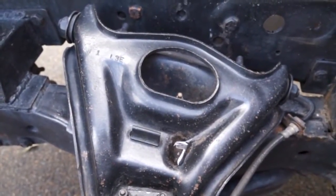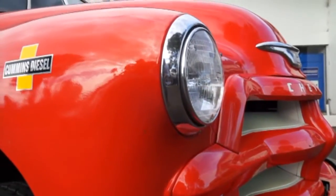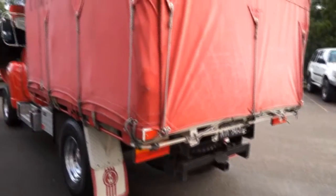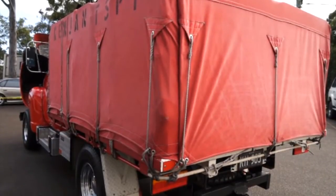It's really good. It stops great. People ask me what it drives like. Drives like a Chev Caprice. It drives like a car on the front. Back's a bit heavy with the springs, but we're really happy with it. We've had it now a couple of, 2.5 years.